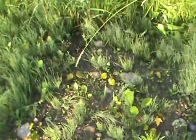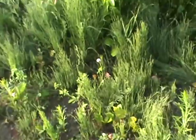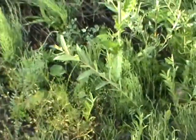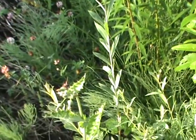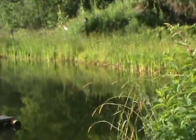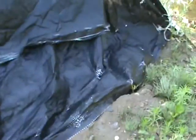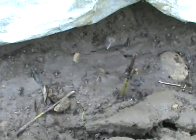And then they come along the edge here. Oh, there's one way in there. These frilly little leaves. Now, under here, there are also some here, but the tarp has been on top of them.